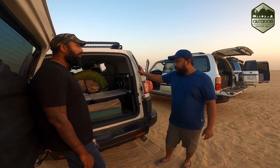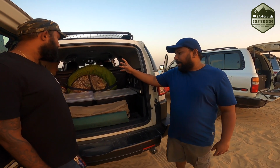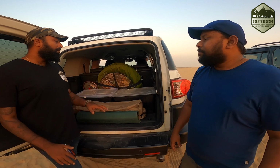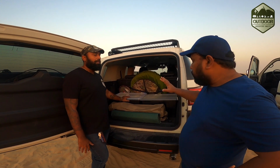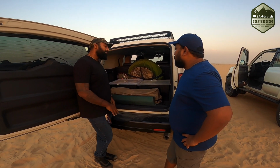But so far, it's good enough for us to have all our camping equipment and any kind of recovery stuff and any basic tools and everything as well. So you permanently keep this in your vehicle? Yes, everything that you see right here, it never gets off the vehicle. It's always stored there. So let me give you a small explanation of what we have in here.